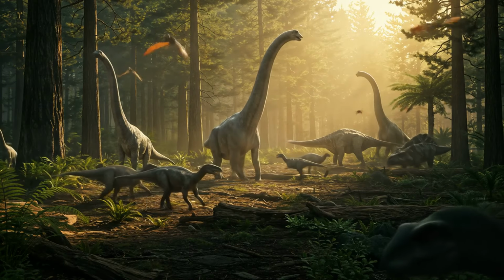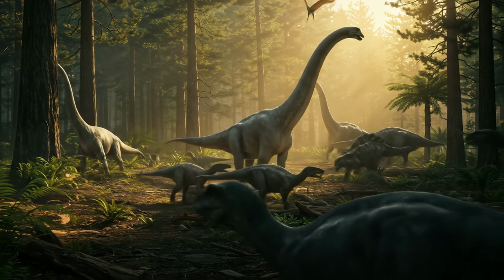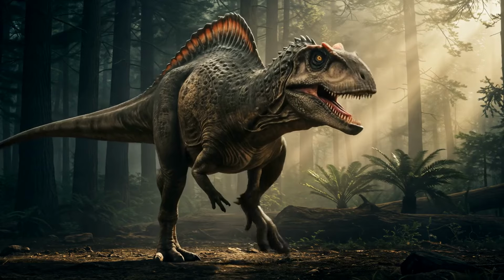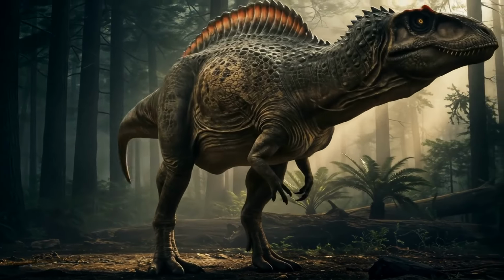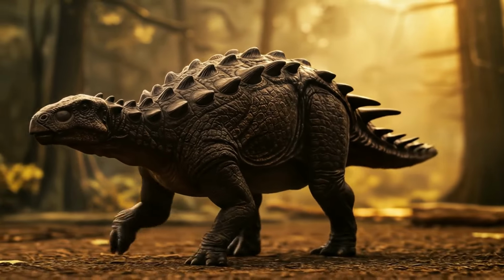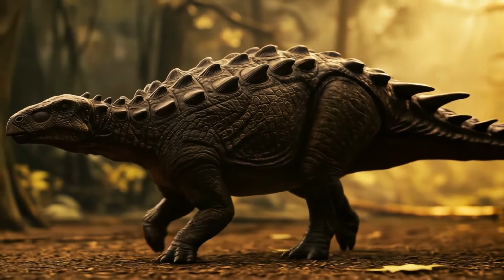Here's something that might surprise you, young explorers. Most kids think all dinosaurs were either giant meat eaters with razor-sharp teeth or long-necked plant eaters that were easy prey. But Sauropelta proves that's totally wrong. This amazing dinosaur was like nature's ultimate bodyguard, built specifically to survive in a world full of dangerous predators.